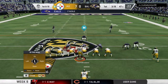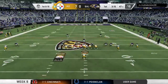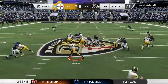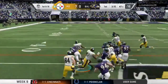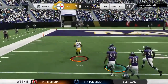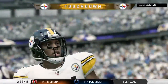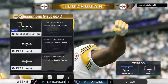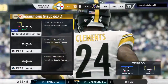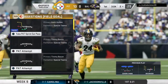A couple of 1st downs on the drive already, as they'll go from the 47 now on 1st down. Now a handoff here to his running back. He's got a 1st down and then some inside the 40. 20. And into the end zone. Touchdown, Pittsburgh. A great effort there with touchdown number 7 on the year. And the Steelers, they broaden their lead.